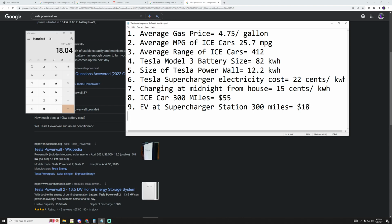Okay, now if you charge your EV at home, let's see what we arrive at. So we've got an 82 kilowatt hour battery pack. And at midnight, the max cost in my area is typically 15 cents per kilowatt hour. And I live in California, so I feel like that's probably one of the highest in the country. It's going to cost you about $12 to fill up your Tesla Model 3 for 300 miles.